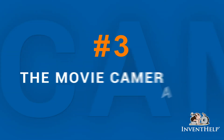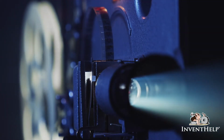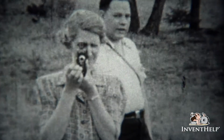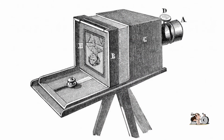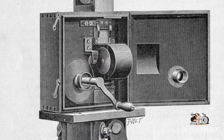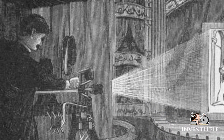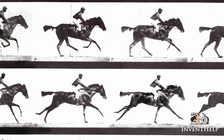The movie camera. Everything in film comes down to an image, so it makes sense that the origins of film begin with photography. It's unclear as to who first invented the camera, but several early versions of it were created in the late 1880s. This moving picture technology was very popular in its time. What made the movie camera so different from ordinary cameras of the day was the way in which pictures could be captured in quick succession.